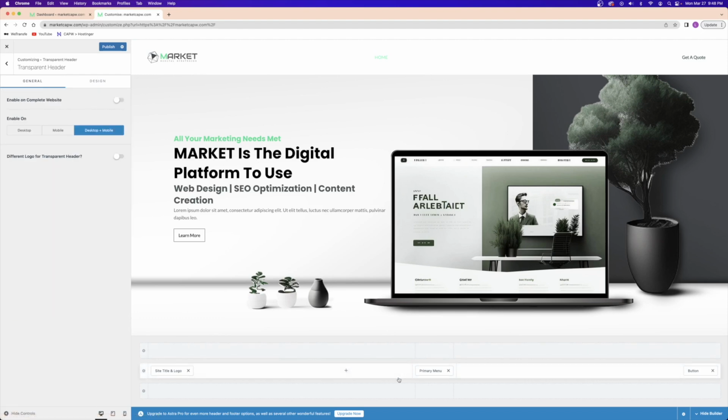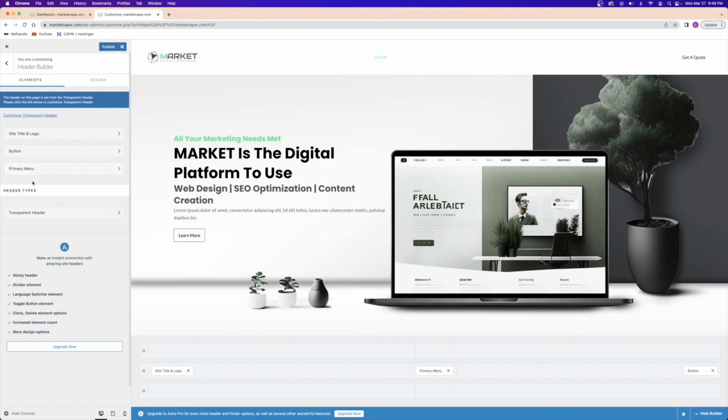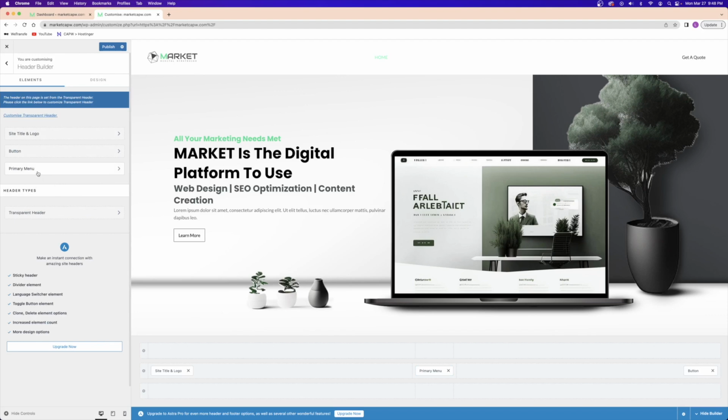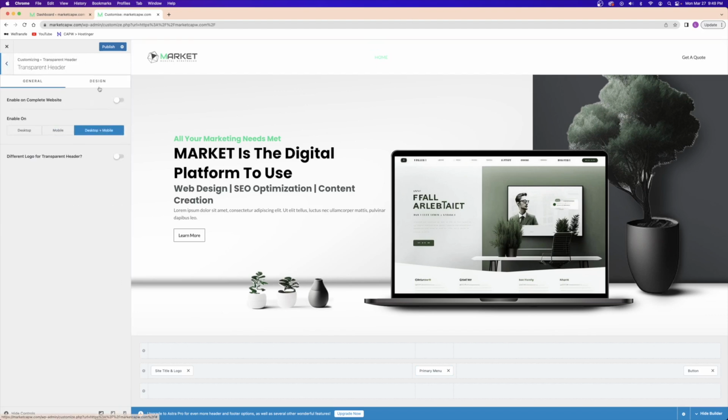So let's go back over and edit the actual primary menu. So we'll click on back and we'll go to the primary menu. Or excuse me, we don't actually edit the primary menu inside of here. If we want to change the color of it, we have to do it inside of the transparent header. So we were in the correct spot.